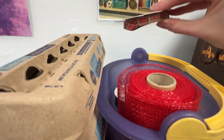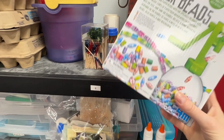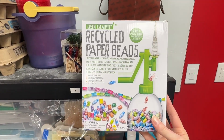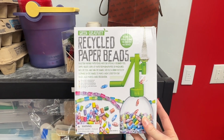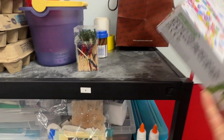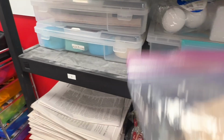Here's some Christmassy ribbon, or whatever, bows. I did buy this. I didn't buy much of this. Most of this is donated, but this was recommended to me by a librarian at the Fayette County Public Library in Lexington. And this looks pretty cool. Recycled paper beads. So there we go. Just toothpicks, pipe cleaners. I don't even know what's in these boxes. Just very random.